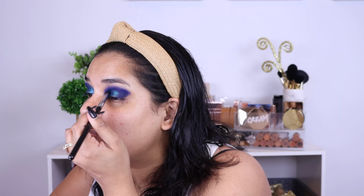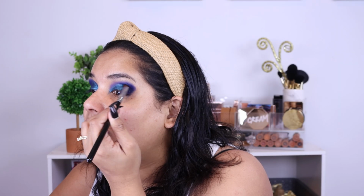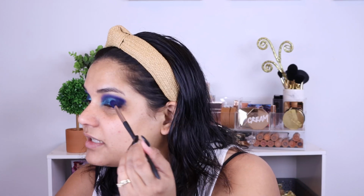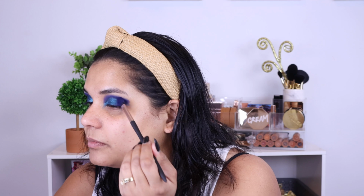I've really been enjoying putting shimmer in my crease. I know it's kind of a no-no, but it doesn't really bother me as much as I thought it would. Okay, so I have a ton of fallout. I don't know if you can see it. Not a fan of the fallout situation. Just gonna tap on more of that matte. Definitely see why I do my eyes first. And then I think I'm gonna put on a little bit of glitter.